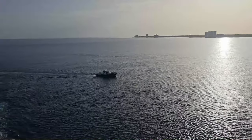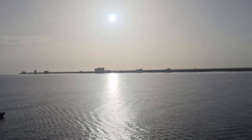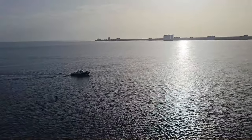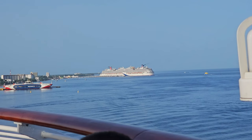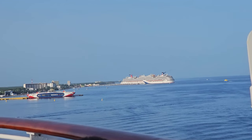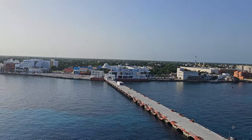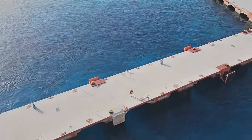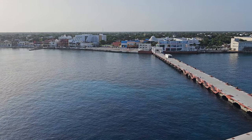We've got the pilot ship coming to bring us into port now. As you can see, we're a heck of a lot closer. Looks like one other cruise ship in port today. It looks like a Carnival. But we're coming in. We're almost fully docked. Now we're on the pier. We have made it to Cozumel. We're coming in right now on our dock. It looks like we get off at Punta Langosta.